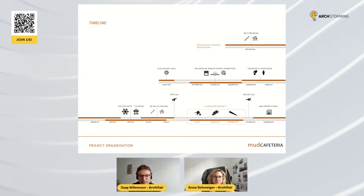Before we dive into construction details and the way we built this cafeteria, we also want to show a little bit what steps are involved before you can actually start doing something, because the construction time is about 3 months, but the preparation started a lot earlier, already at the end of the summer of 2016. We started preparing for this project, and in the end, we finished about 1 year later, or even a bit later, with finishing some documentation and preparing a booklet about the project.